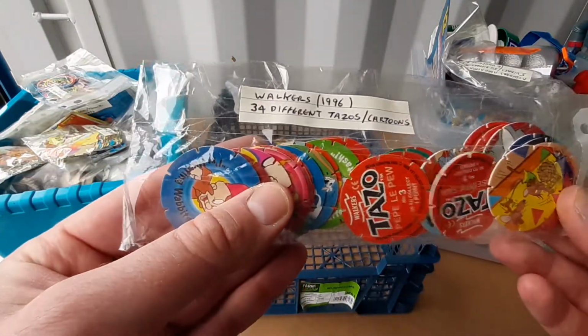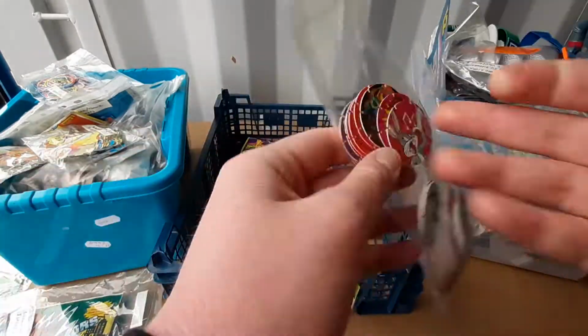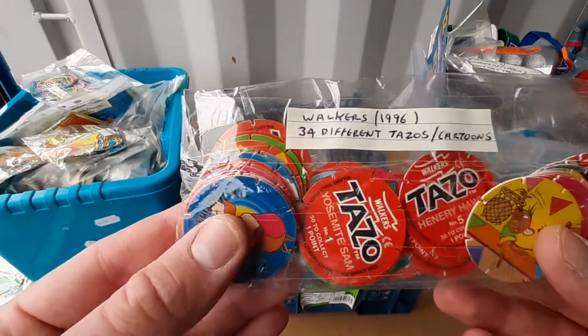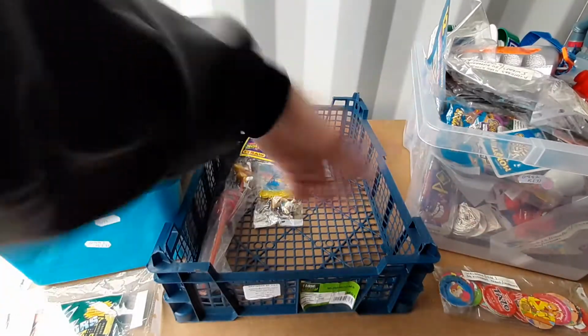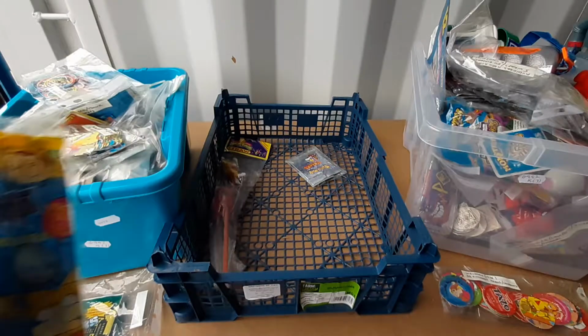Here we go. Oh, classic. Tazos. We've got a load of Looney Tunes Tazos. I definitely had a set of these back in the day. Pretty cool. Very common, not worth very much money at all, but cool. And that's what we're going to take away here. A lot of this stuff is not worth any money at all, but it is cool.